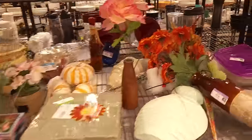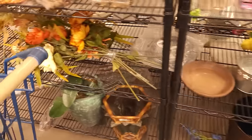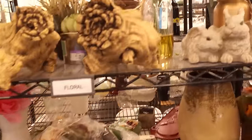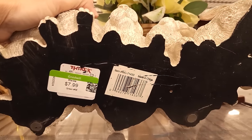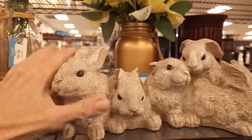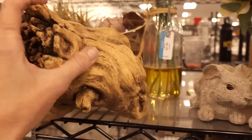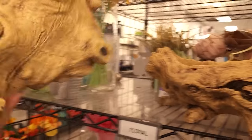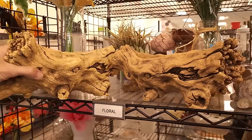No, nothing exciting in here. Oh, I like those though. Ooh, I like that too. Hold on, bunnies. $7.99, I know, you came from TJ Maxx, but that stuff's expensive, even at TJ Maxx. These are what caught my eye. I love these. They are $7.99. They're fantastic. I would decorate with these, so I'm gonna pick those up.